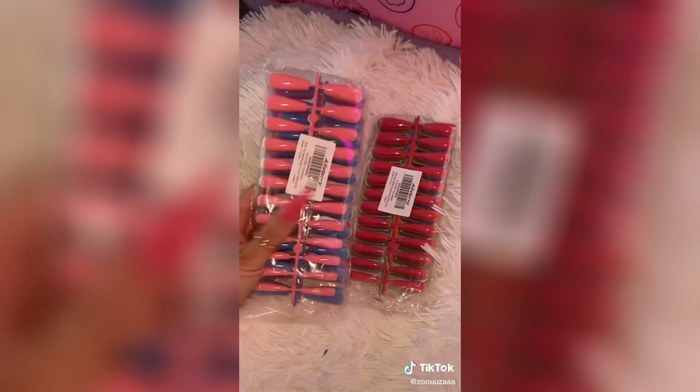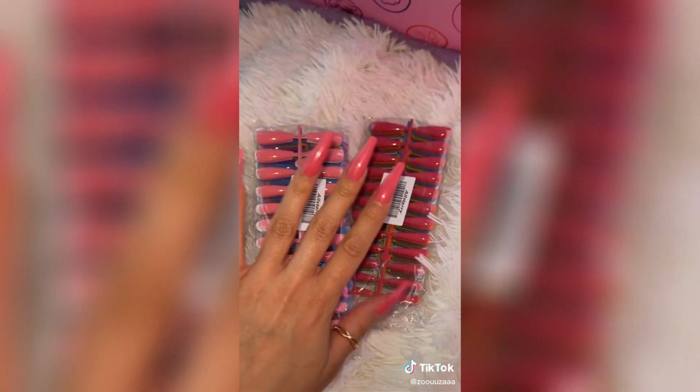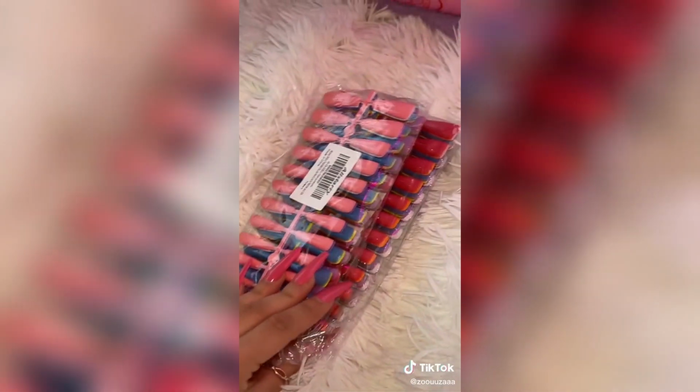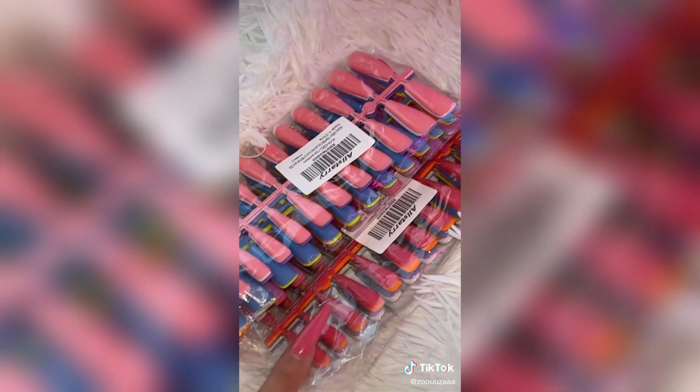Next thing are these gorgeous press-on nails. I recently had an allergic reaction from the acrylics that I was wearing. I had to convert to some press-on nails. I found these on Amazon for like $9 for the both of them. I wanted to make sure I tested them out before talking about them to you guys.